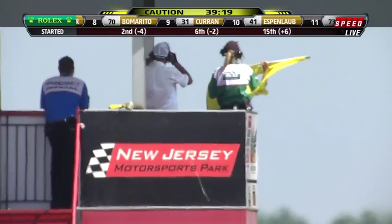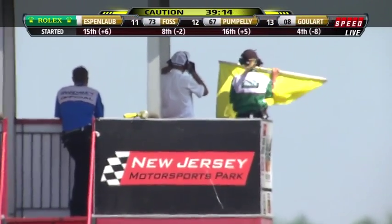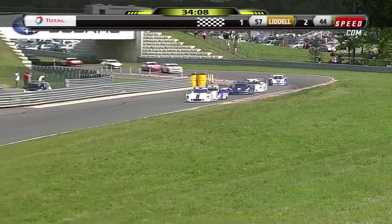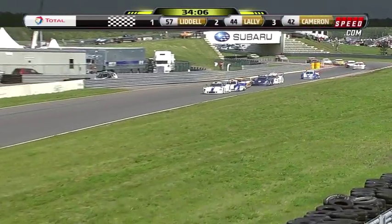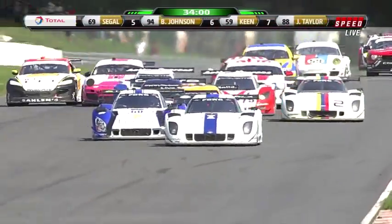The Daytona prototype field will come together. This, I'm hearing, is debris on the front stretch. There's part of it right there. It looks like we're going back to green. Ready to go racing with just over 34 minutes to go. We've had a different winner in every race in Daytona prototypes this year, and odds are on for another one.